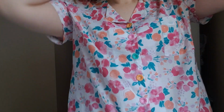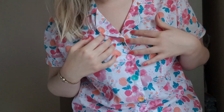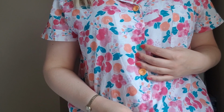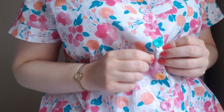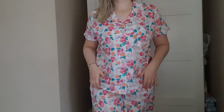I think I shortened the shirt by an inch just on the hem of it, and there is plenty of room in the arms, which is not usual for me. I think because it's based on a classic menswear pattern, you've got that little bit of extra room where it sits really away from your arm, and you've got that bit of extra space.